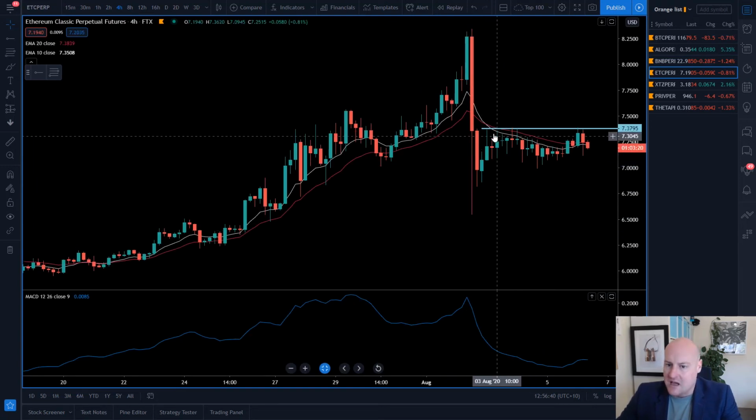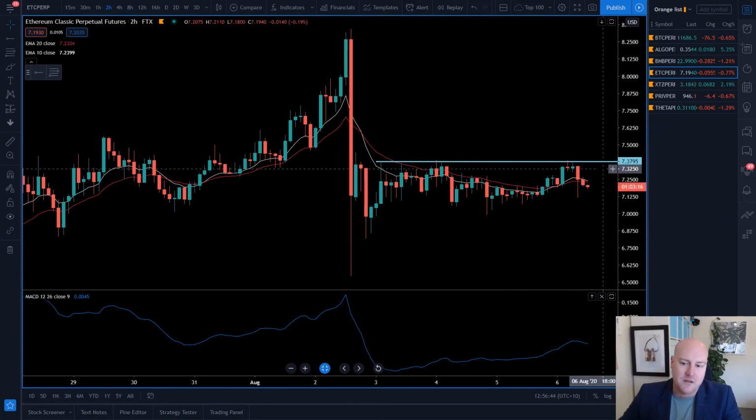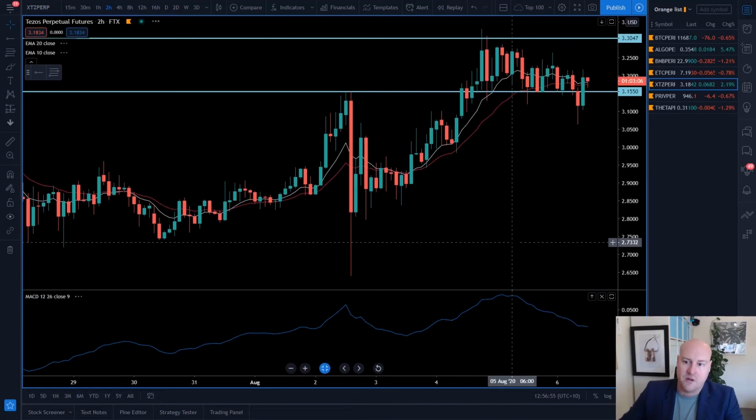Ethereum Classic, resistance sitting right there. There's nothing more. It's got to build up into there. My thesis for this one is if it does come up and give me the opportunity to get a breakout trade, I'll take it. Otherwise, pullbacks into that level for cradles, pretty straightforward plan.